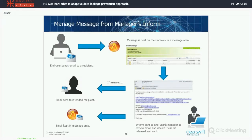From an email point of view here, we do offer personal message management like many other vendors, where users can receive a PMM digest listing all of the emails that they've received and that have been placed in quarantine. They can access a PMM portal as well to view and release their emails.